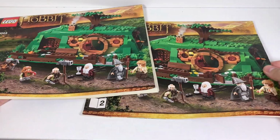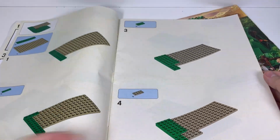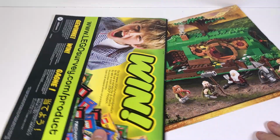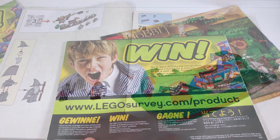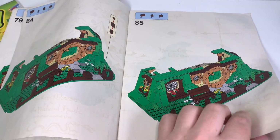The instructions here were released in two booklets, the first half and the second half of the build. There is theming on the inside, but you can't really tell on camera there. The back here shows the half model complete, and then the winning kid is screaming at me. The next booklet then naturally picks up where we left off, and now you can see that theming. It looks like a map of Middle-earth.